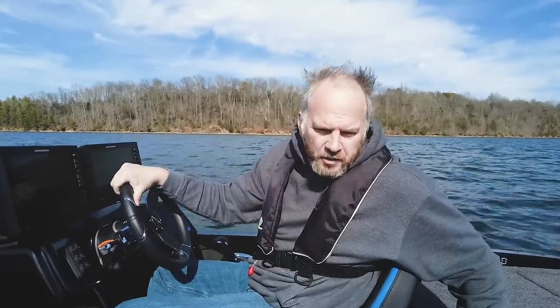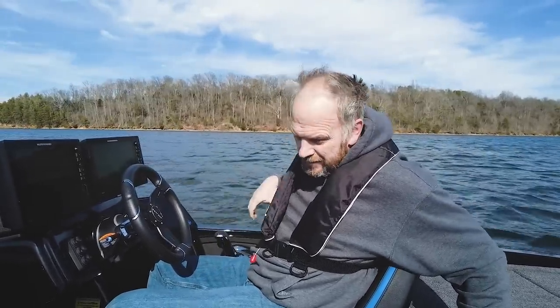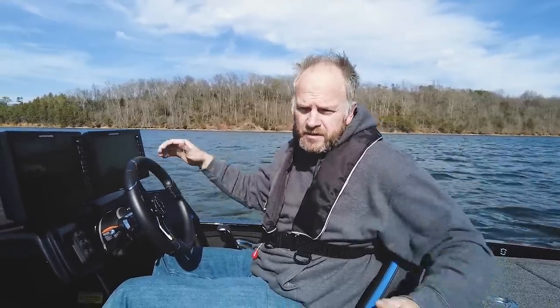So we're gonna get the boat on plane, get it up to wide open or close to it, and then I'm just gonna take the throttle and put it back. We're gonna watch the wash come over and see where the wash is on the boat, so you guys can see that too. So that's what we're gonna do now.